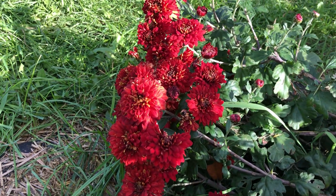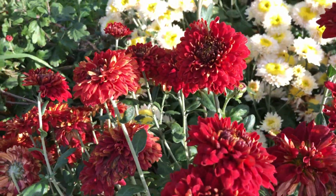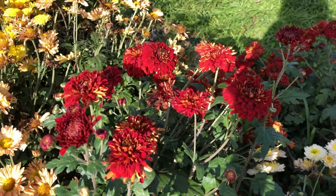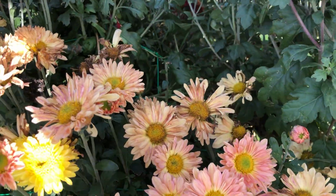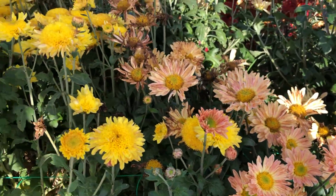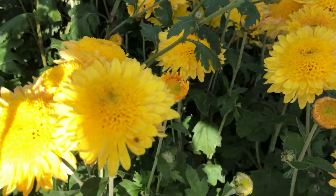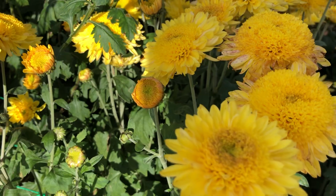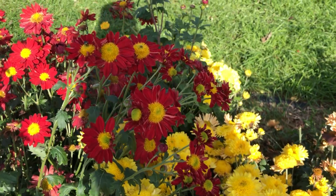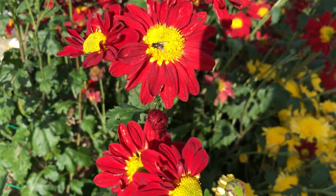And then we've got Karen Lawson. I'm sorry, it's kind of falling over, but there's a clump there. Karen Lawson, very nice red. And then we've got Peach and the Wedding. And then I think this is called Yellow Pennine Oreo. Again, another anemone form. And then we have Southway Strontium, red single.